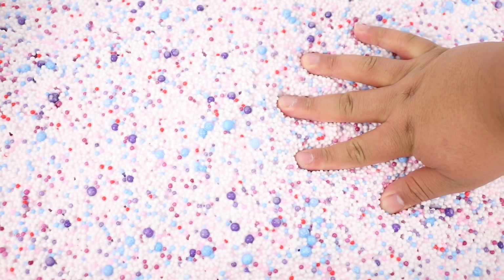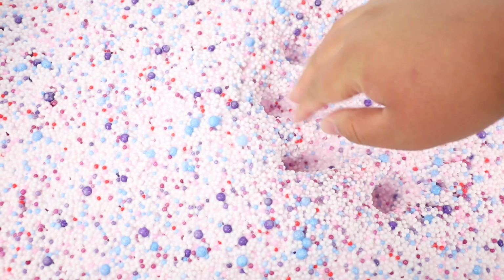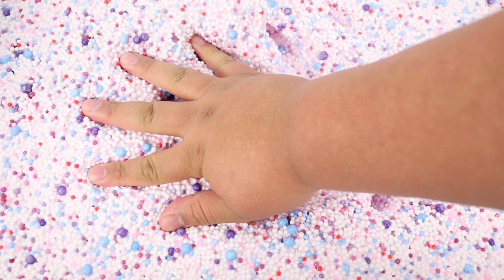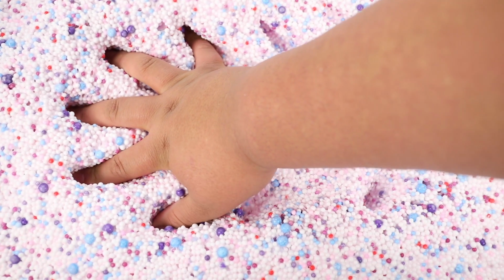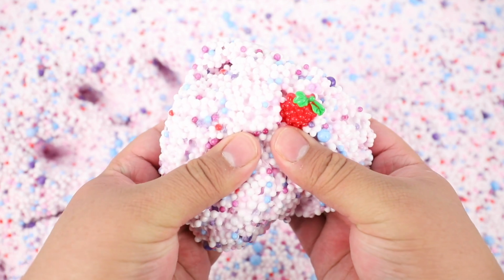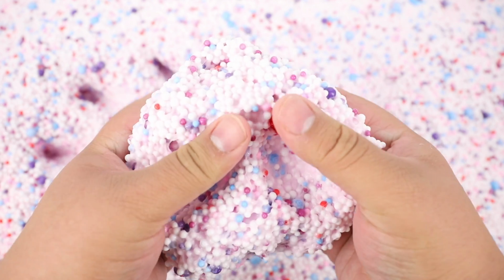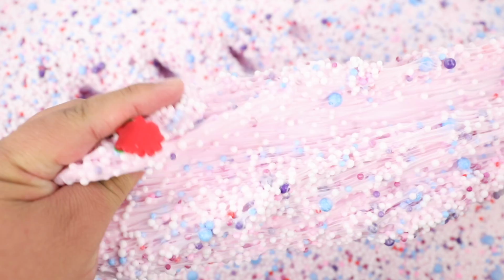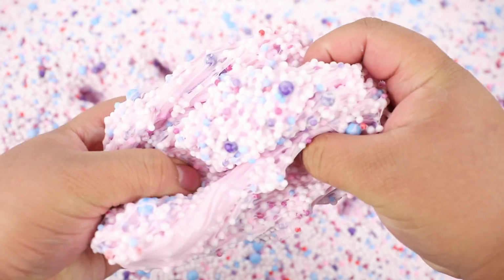Cute Berry Crunch is also new to the shop this week. It is actually a full floam. We don't make those too often, so if you like full floams and super crunchy slimes, you should definitely snatch this one. The scent of this is amazing. We literally just took every single berry scent that we had and threw it all into this, and it smells so good, and each of them is going to come with a random berry charm as well.